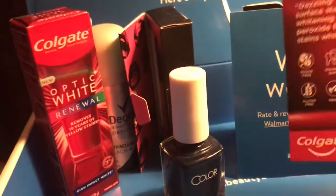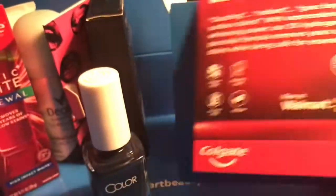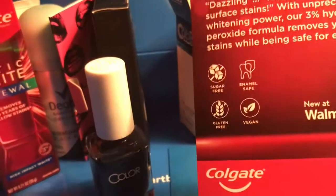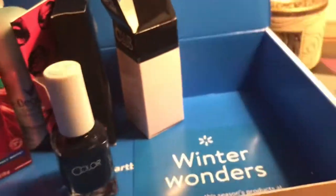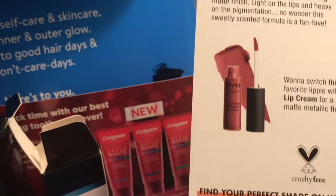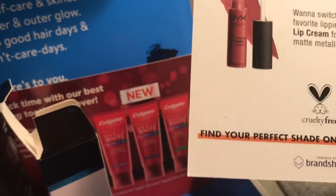This is just about the silly, you know, it's going to whiten your teeth overnight to take 10 years or whatever off your teeth. If it took that much off my teeth, I probably wouldn't have any teeth. Oh well. And then this soft matte, and then another soft matte metallic lip cream. You know what? I don't like matte.